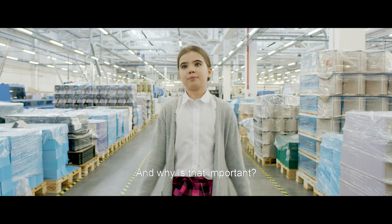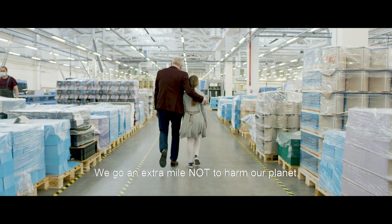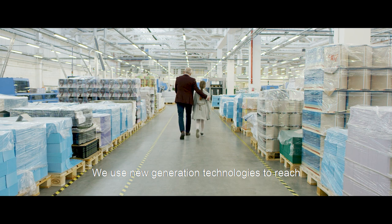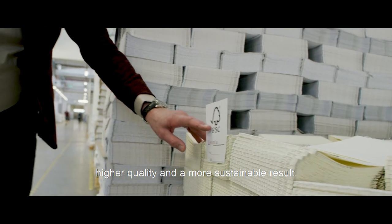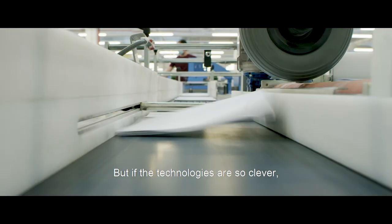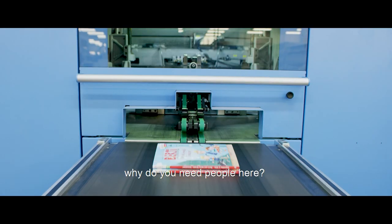And why is that important? We go an extra mile not to harm our planet. We use new generation technologies to reach higher quality and a more sustainable result. But if the technologies are so clever, why do you need people here?